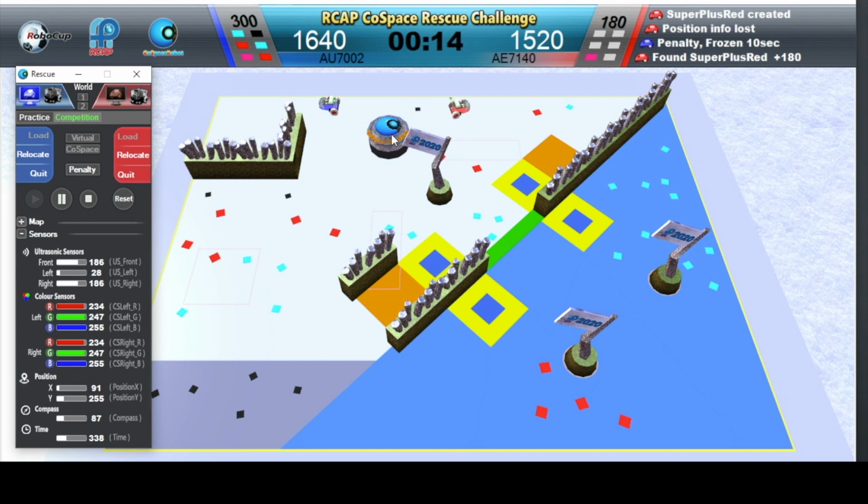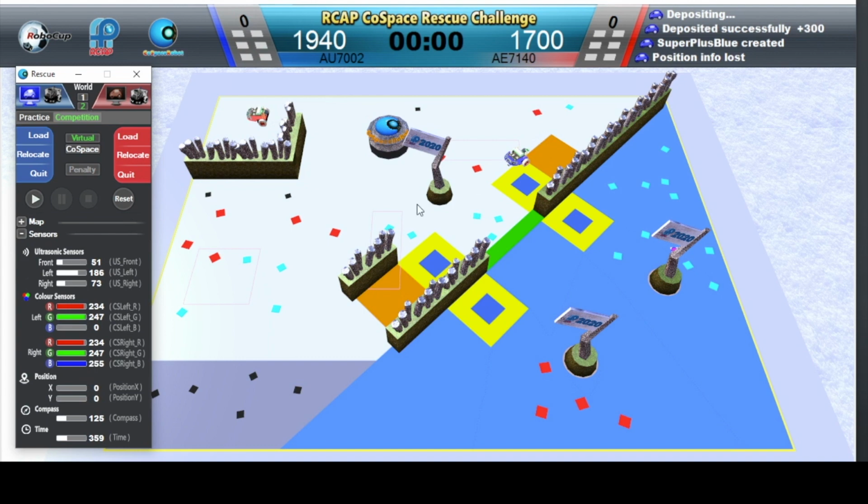Red Robot has picked up a Super Plus object. That is 180 points. Blue Robot wins this challenge. Congratulations!